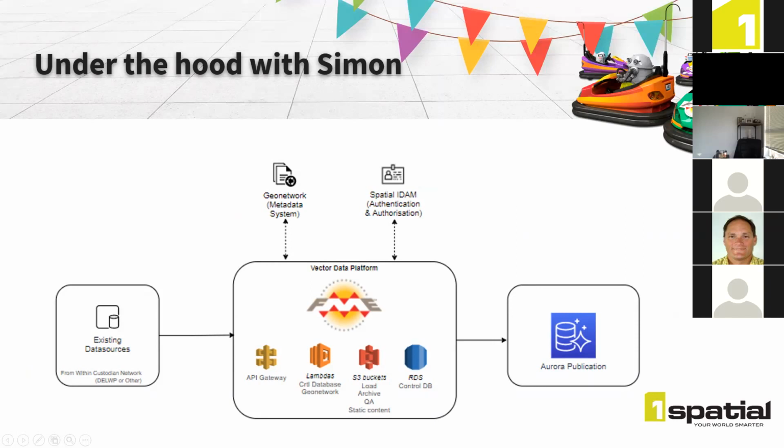So what we've got here is a bit of a similar diagram to what Anthony showed earlier, giving you an indication of how the components of the system fit together. As you can see, FME sits front and center, underpinning the platform, which we have deployed on AWS. And as you can see from the smaller symbols at the bottom, if you can read that, we're also making use of a range of other AWS services to underpin and power the system.